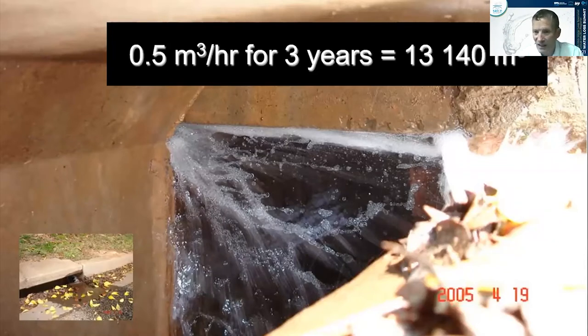Think of leaks in terms of how much you're losing and then try and put a number to it. If you want to use a number for the value, 20 rand a cubic meter is probably a reasonably good number. Rand Water charge the municipalities about 12 rand a cubic meter, I think, at the moment. But some of the municipalities are charging 70 rand a cubic meter to their industrial consumers and about 20 rand a cubic meter to their domestic. So water is not cheap in South Africa in most areas.